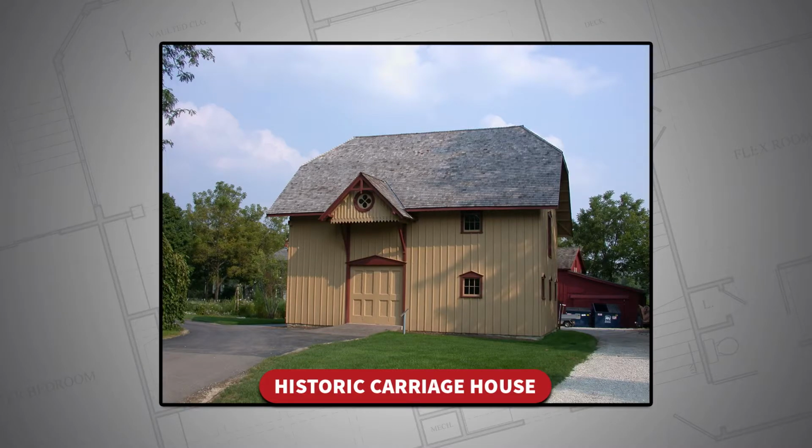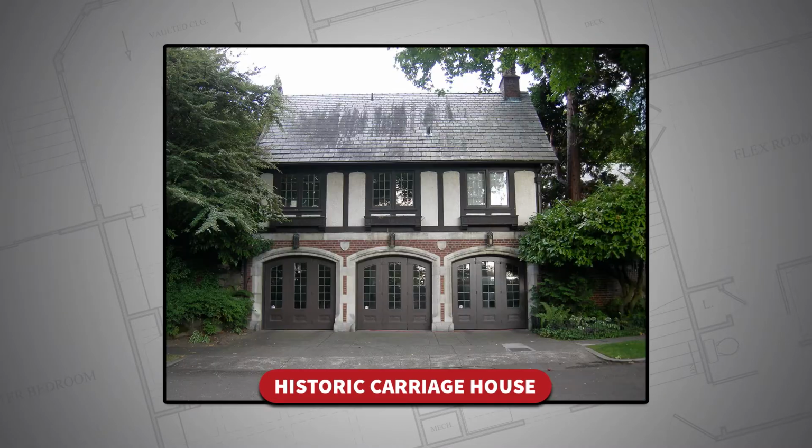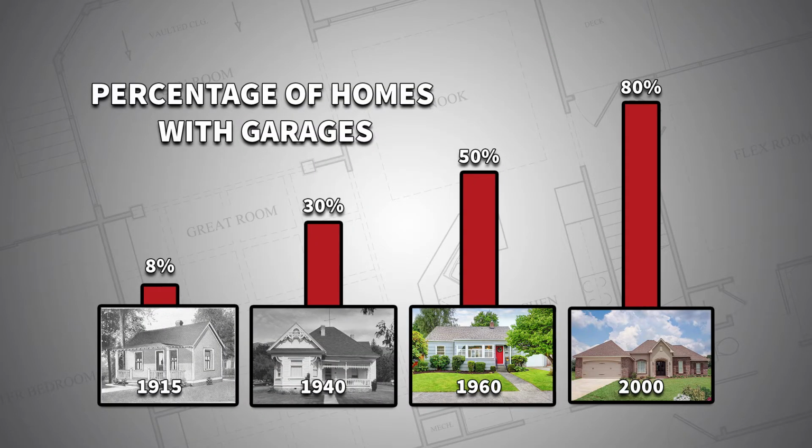And like Tony said, about 120 years ago, we had these carriage houses, a place for the horse or the buggy. And then around the turn of the century, it moved to a garage. And by 1915, 8% of homes had a garage. It may be in the backyard, it may be attached. By 1940, it moved to 30%. And then by 1960, 50%.